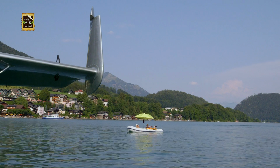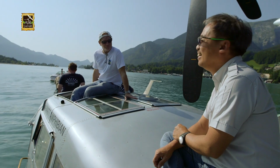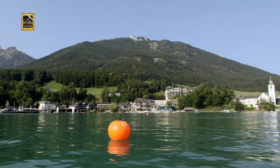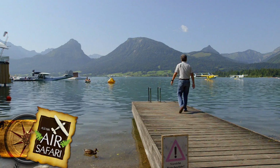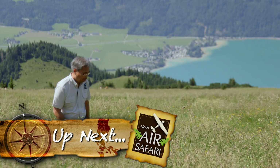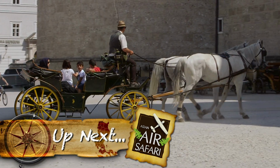Wow, the view is just fantastic here. We're gonna have a lot of fun. For the next few days, this will be the playground of seaplanes and legendary flying machines. Up next, I see a few of my favorite things and try to climb every mountain as I visit Austria's Grand Baroque city, Salzburg.